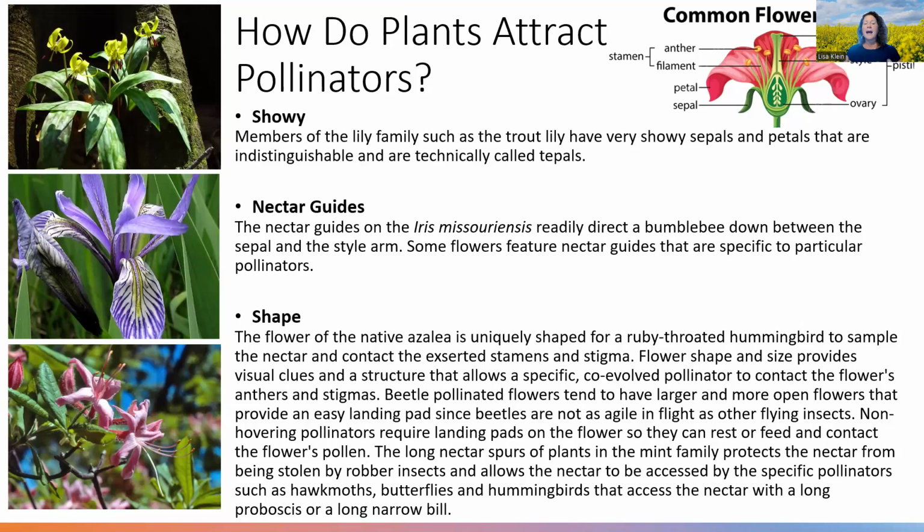So again, how do plants attract pollinators? Visually. Insects, like for instance flies, have lots of eyes. I mean, if you think about the compound eyes that these insects have, they're very showy. So you can see there, that's a trout lily with those yellow flowers. They're going to have very showy sepals and petals, and at times they can be almost indistinguishable, and they call them tepals. A teeple in the steeple.